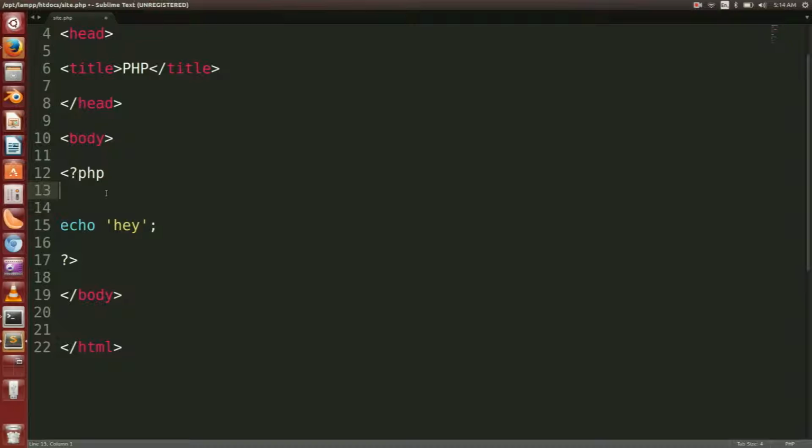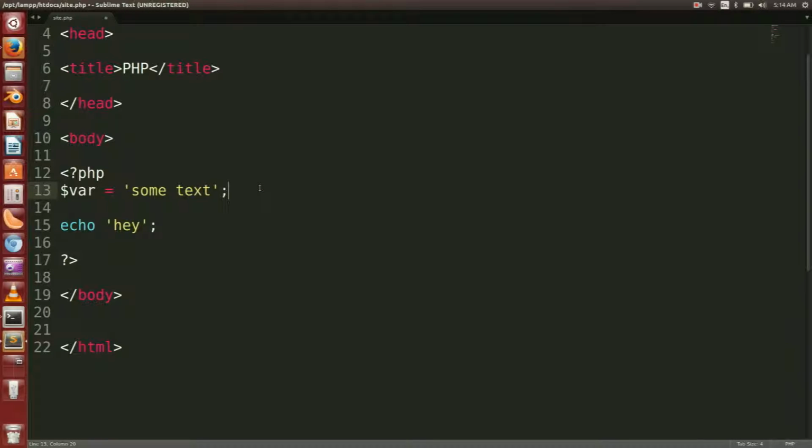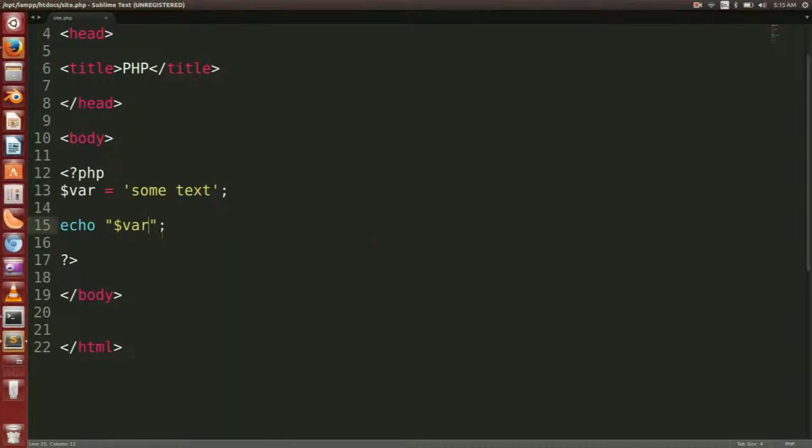But if I want to add in a variable, so I'm going to go $var equals some text. Make sure you put a semicolon at the end. Now, make this double quotes, and I can now put in the name of my variable. So $var. Now, if we were to run this, you notice it says some text, because it's now echoing out the variable.